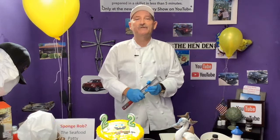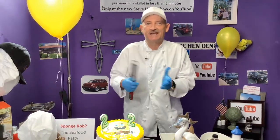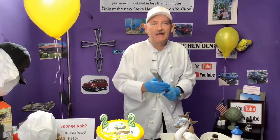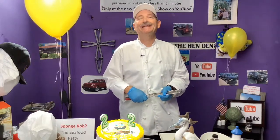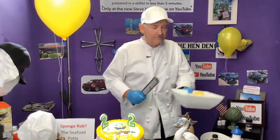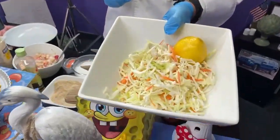Okay, we're going to start off. This is accompanied today with coleslaw. Now, coleslaw goes pretty good with a fried seafood sandwich, like fish and chips, if you ever have that in a restaurant or something. A coleslaw is a good accompaniment. Now, this is no ordinary coleslaw. As you could probably know, on the Steve Henry Show, we don't do anything normal or ordinary around here. We start off with our cabbage mix. This is just a cabbage mix, a rendition of carrot and cabbage.